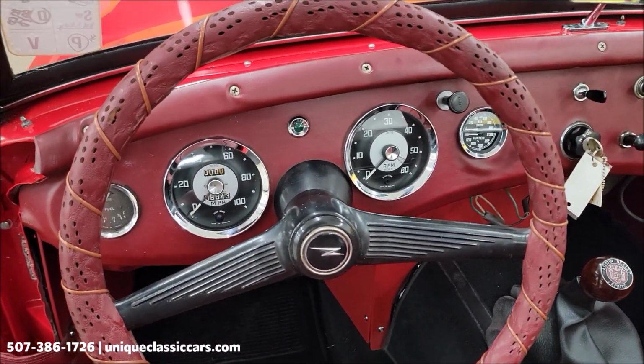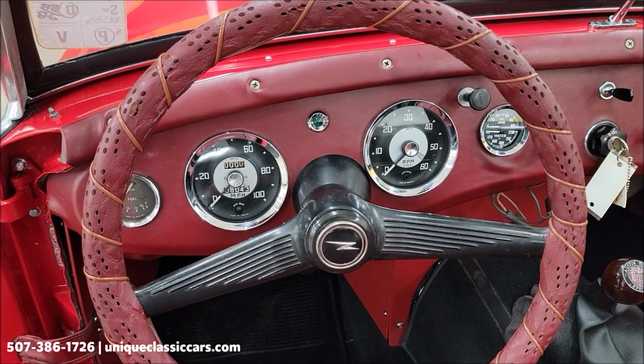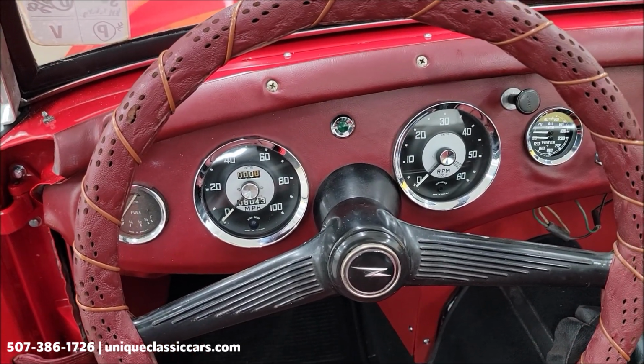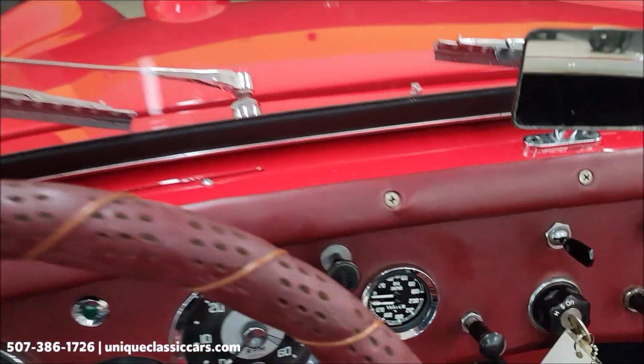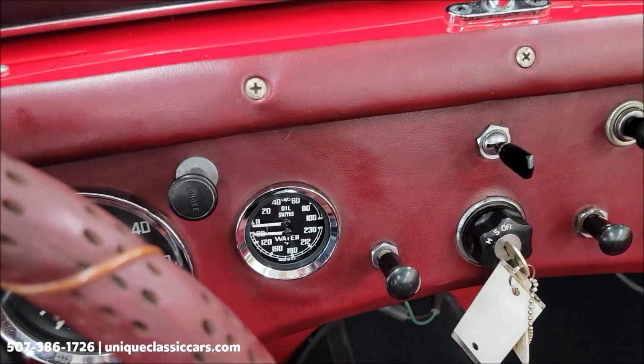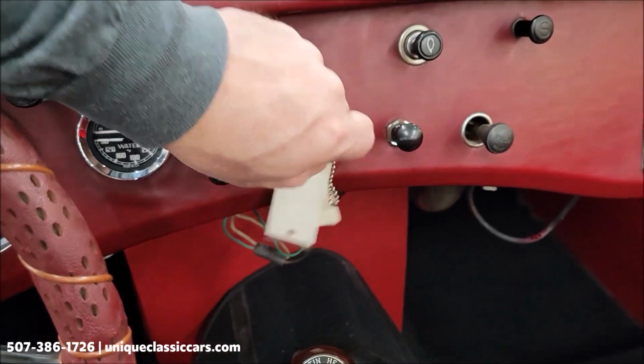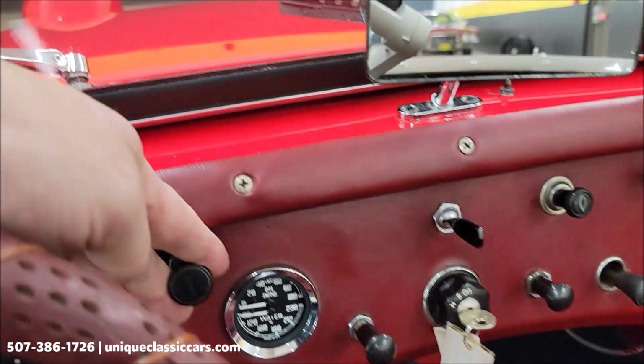With the gimbal and the camera and everything here, it's going to be easier for me to reach in and start this rather than get in and out of it. So I'll show you the dash. There's an oil pressure gauge here and then that temp gauge I mentioned earlier. So let's go ahead and turn the key to the right. Choke is over here. We're indoors.